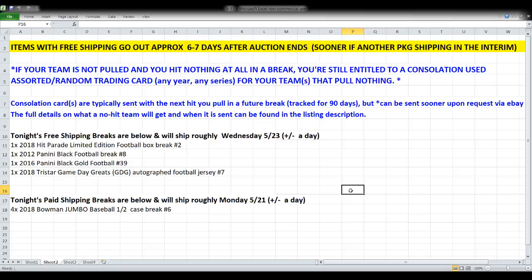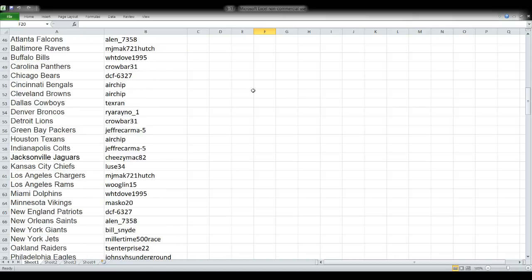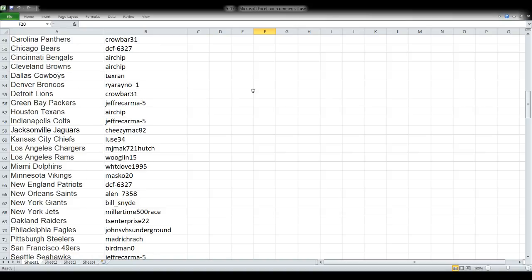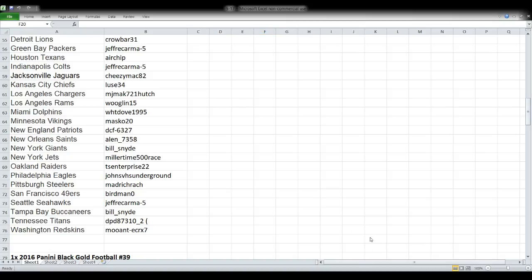If you didn't see this a second ago, please take a moment to review the info there. I won't subject you to the whole thing again, but if you tuned in the interim, please check that out. So 2012 Panini Black Football. This is break number 8, the 8th time we've opened it. Like everything else that we're opening tonight, it ended the 17th of May on eBay. And if you are the winning bidder, you're going to see your user ID there across from your team name on this break.